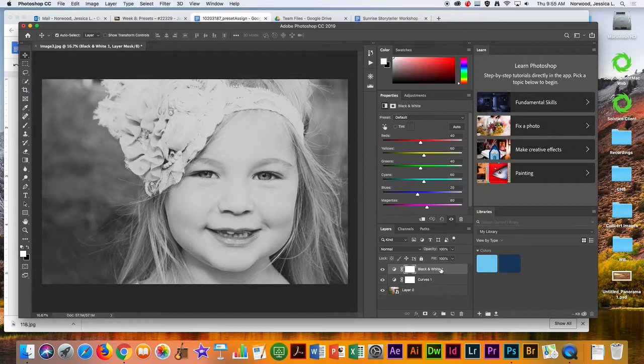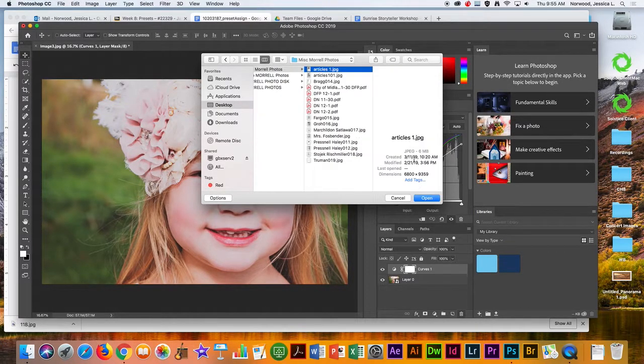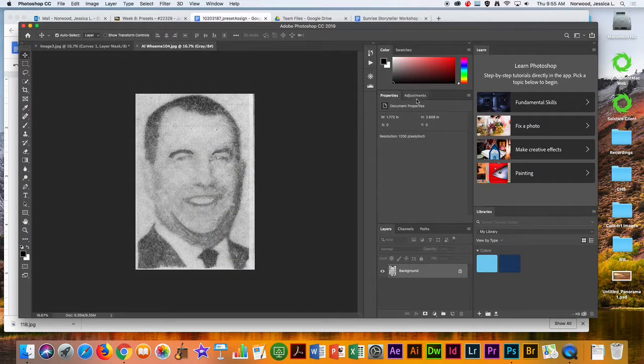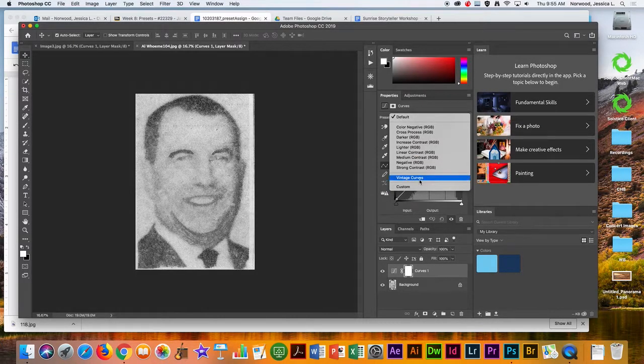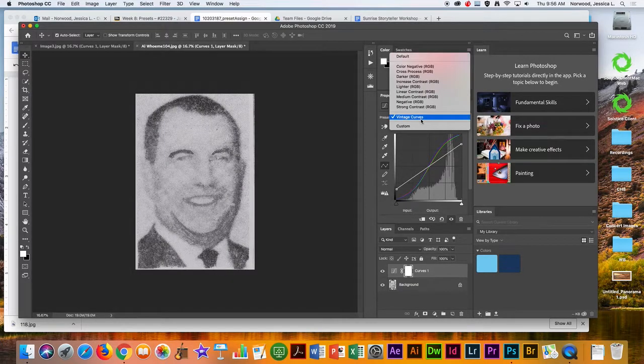So what's really cool is the next time I open up any image, let me grab one of these pictures, a decent one that's big enough. I can go to the adjustment panel. Oh, it's in black and white. I wonder why I can't do anything. There we go. Let's go to curves. So my vintage curves is going to do that to the picture. Sure did a whole lot of nothing. But now it's just a one-click thing.